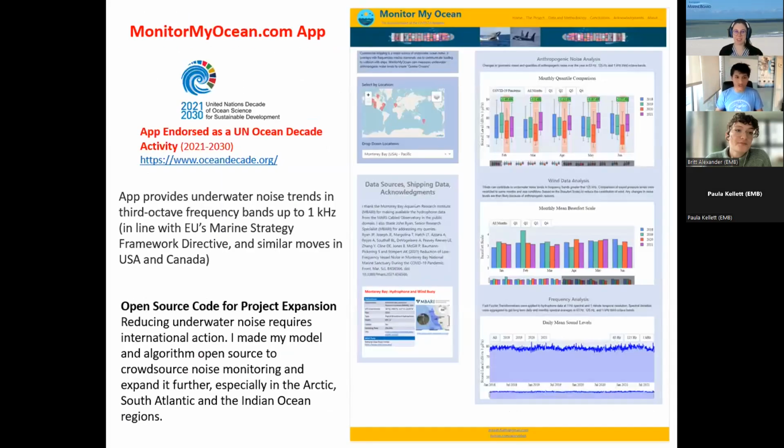So to end this presentation, a bit about the political landscape. I also created an app, monitormyocean.com, which anyone can check out. And anyone can visualize the data that I've prepared for the different stations in my study, for the different frequency bands. And I'm pleased to note the app was also endorsed by UNESCO as a UN Ocean Decade activity.